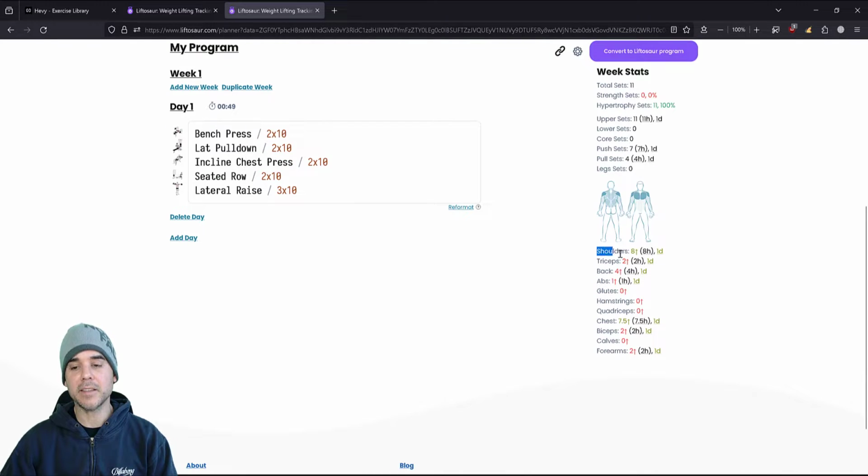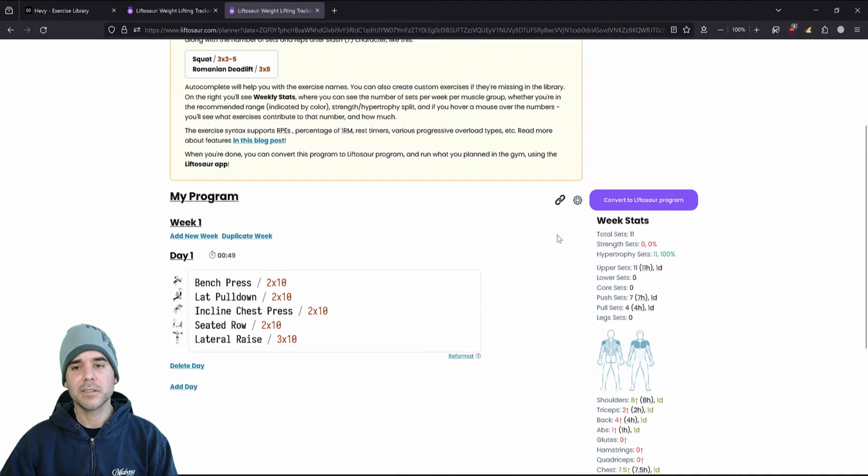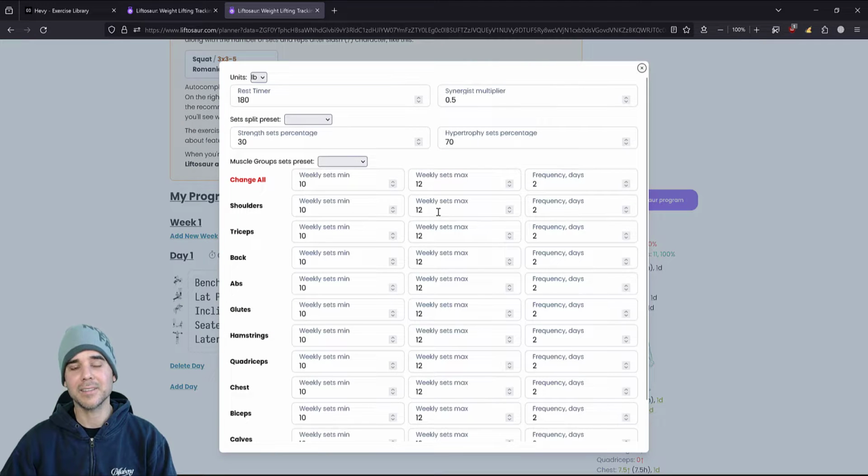And how many sets am I doing for this week? Oh, I'm doing 8, 2. So the arrows mean do more, do more. Now you're asking, where did they get, how do they know that's enough sets? Because you said it. You tell them how many sets you want. How much do I want the rest timer to be between sets? This will change the time of your workout.